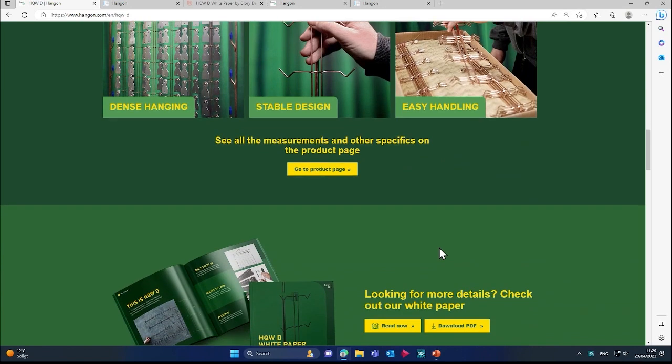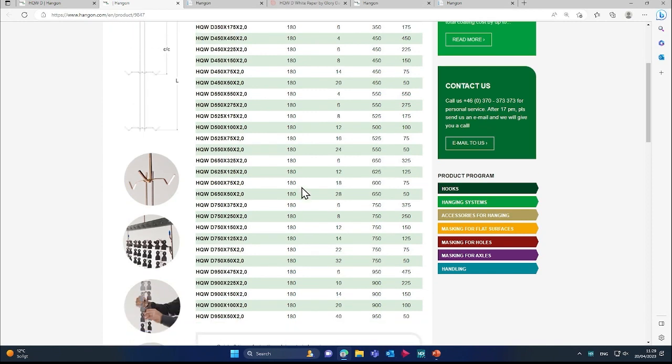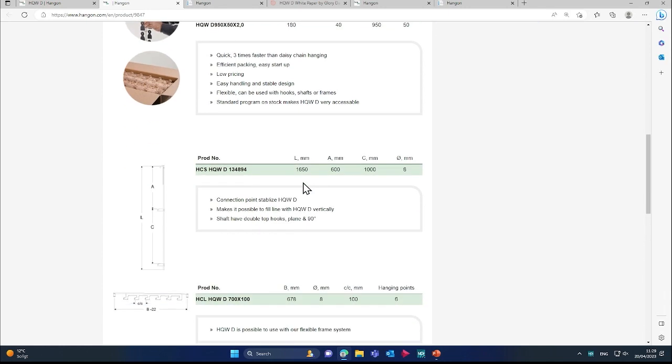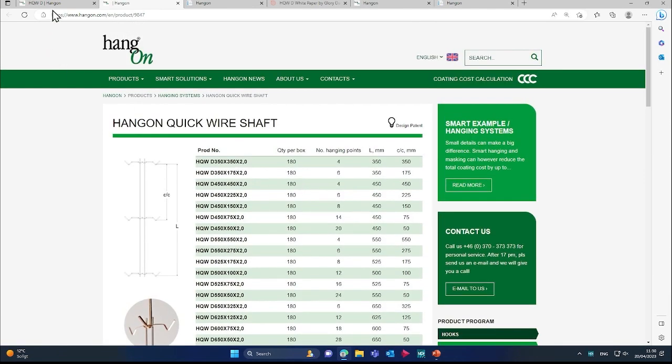If you want to see the complete assortment of the HQWD, you can just click on the button just below here. You will come to the product page for the HQWD to see the complete assortment: the hangers, the shafts, the levels, the inserts, the maskings, and the 45 degrees hooks.